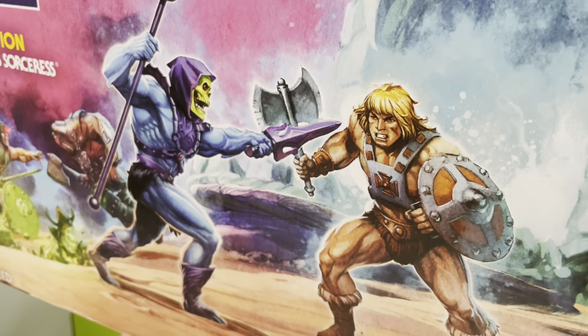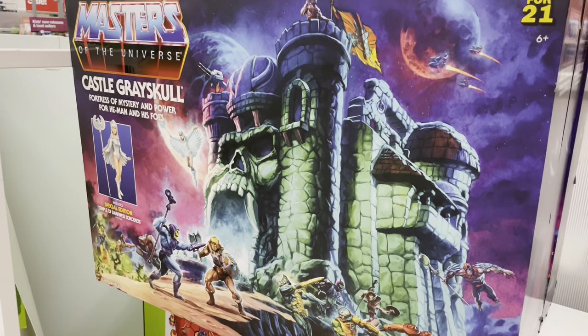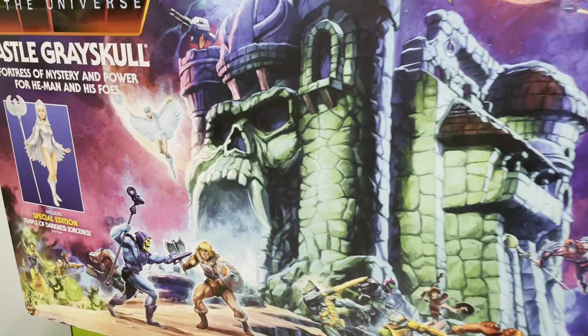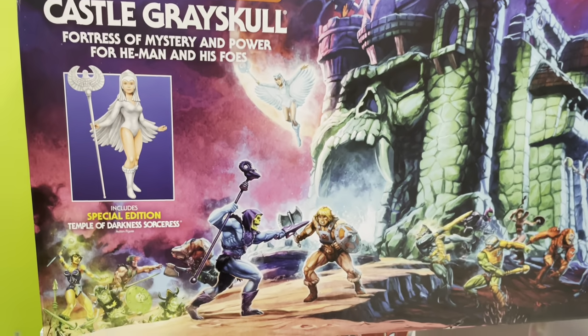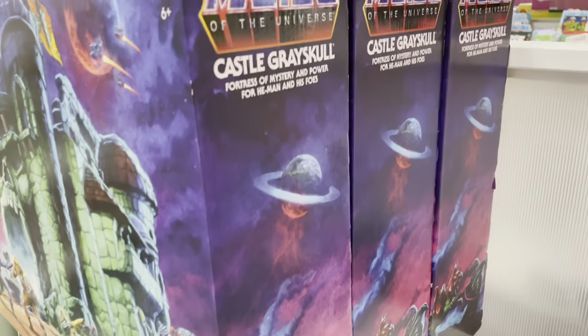Now, this is a surprise. I've only found Castle Grayskull one time. It was just before Christmas. Found one. Now at Target, you can get three right now, and they're ringing up for $71. I'm not sure if that's cheaper than usual. I think it was more expensive back at Christmas time. But dude, I'm totally shocked. There's three Castle Grayskulls here right now. This is too cool.